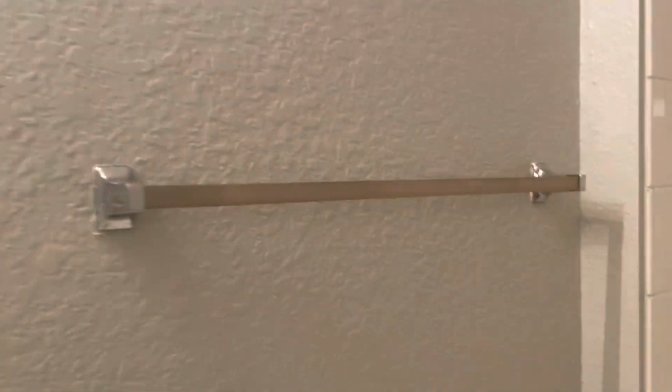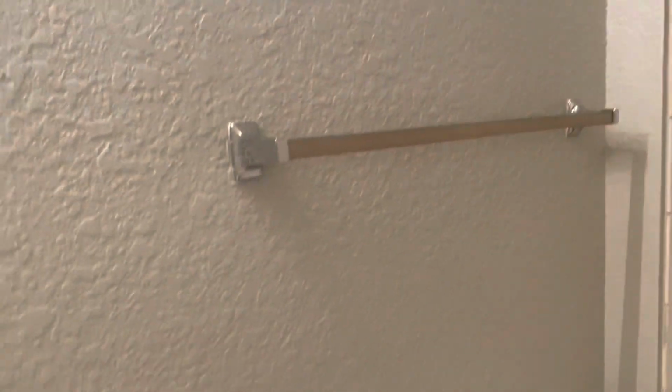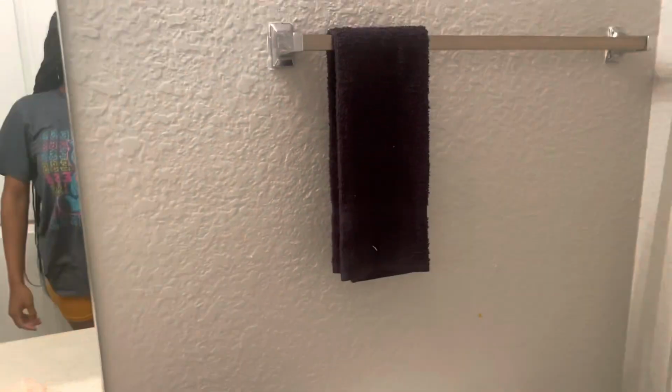Towel onto my plain, like little plain black towel. Okay, this is my little towel. Put it right there. Then my rags go right up there. So yeah.